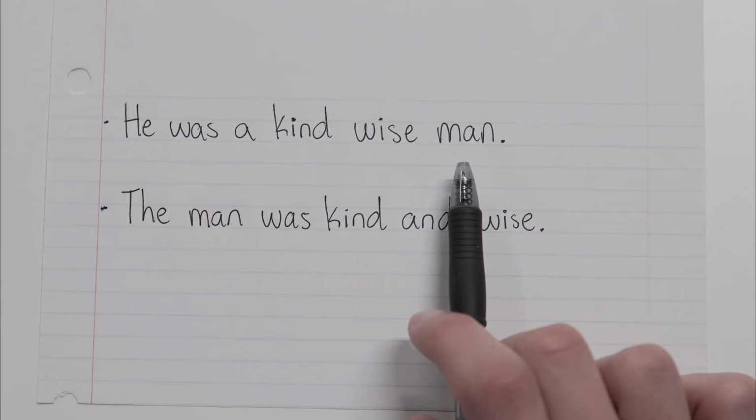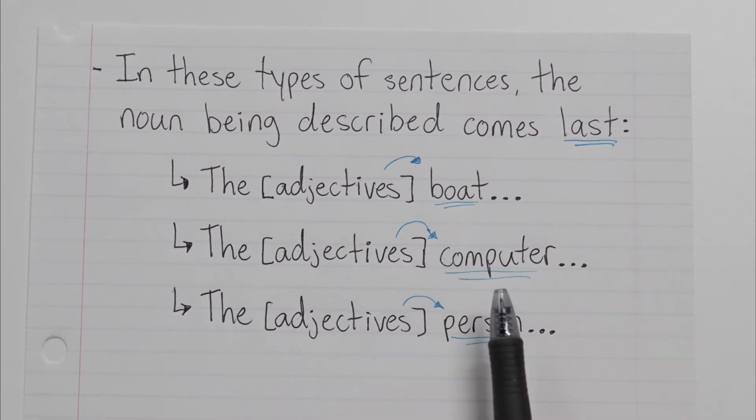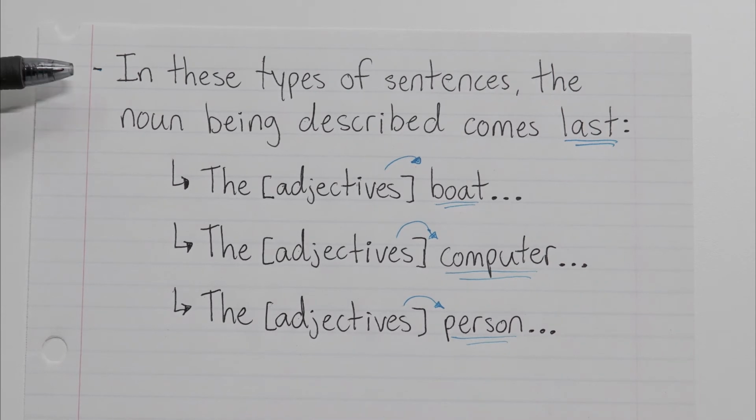For example, if you were describing, say, a boat, it would be the something something boat. If you were describing a computer, it would be the something something computer. If you were describing a person, it would be the something something person. Whatever you're describing will come after the adjectives in these types of sentences.